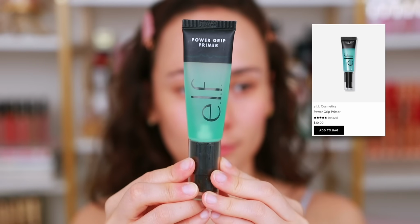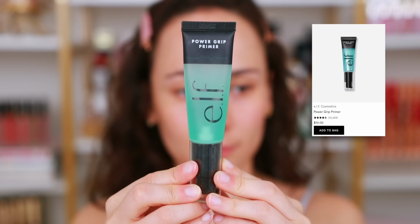The #1 best-selling drugstore primer is the e.l.f. Power Grip Primer. For reference, this was the #1 bestseller at Ulta and Target. Walmart has something different, I can't remember what it was. I think it was a L'Oreal or a Maybelline one. So if two of the stores have the same #1 product, then that is what I went with. Got it? Make sense? Good.